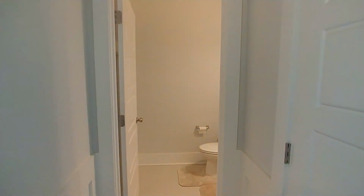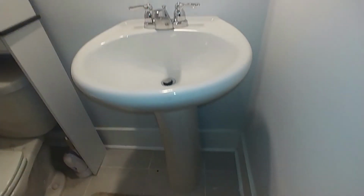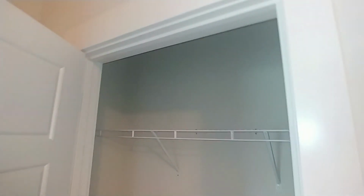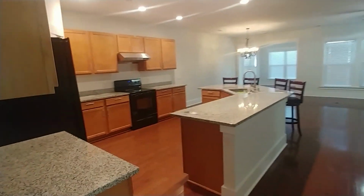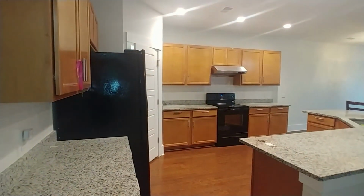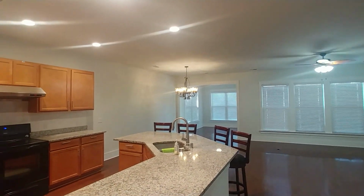And just off the study is our half bath here on the first floor. So we have our pedestal sink, commode, nice tile floors. And we also have a coat closet here right off the entry. So we'll go to our left. Take a look at the kitchen. Nice open flow between the kitchen and dining area.